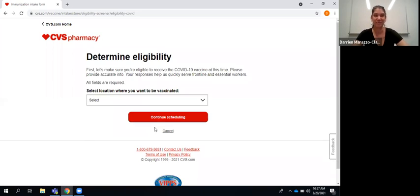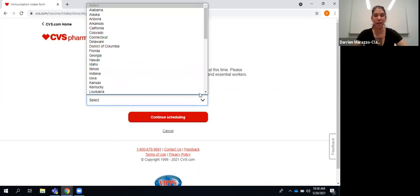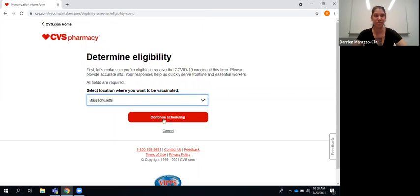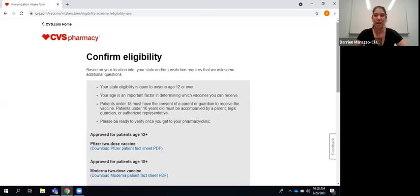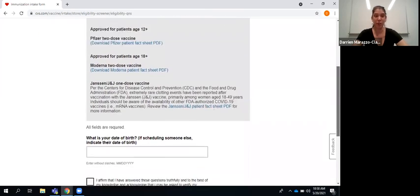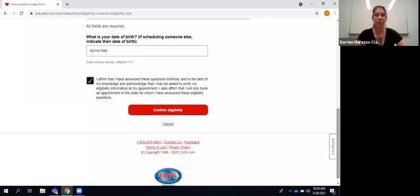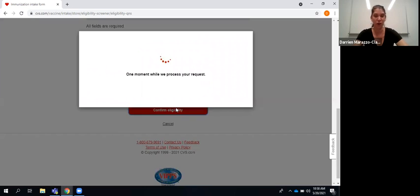Continue. Your eligibility is where you are currently located. So you should all be choosing Massachusetts. And this is confirming that you are above the age to receive the vaccine. So by doing so, you will enter your birthday into this box and you will check the box that is confirming that you are telling the truth about your age. Confirm.